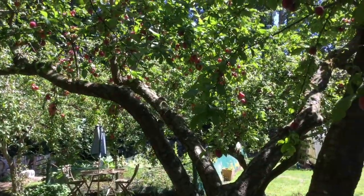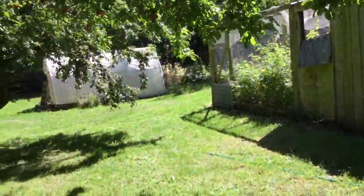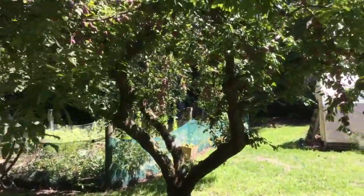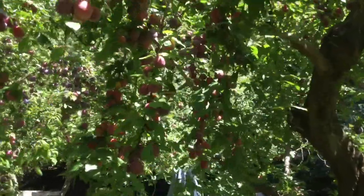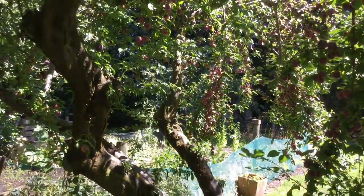There is also a second tree. We just walk over this way. Second tree here with smaller plums, but these are red flesh plums, so the other plums are yellow flesh plums. So we're going to get a box of those as well. Activewear, activewear. I'm picking plums in my activewear. And those plums aren't ripe, so well done.